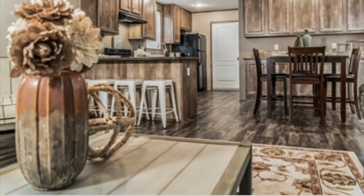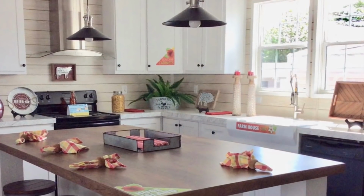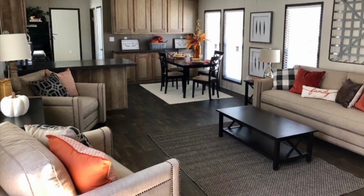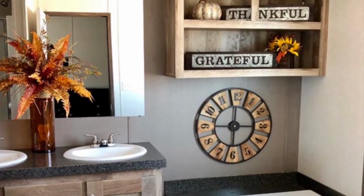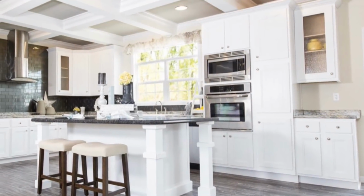But a single wide just wouldn't fit our family. So we decided to stop looking at the single wides and look at double wide mobile homes. There were so many to choose from. Some of them were super fancy. Some of them were simple. But we knew that when we saw the one that was perfect for us, we would know it.